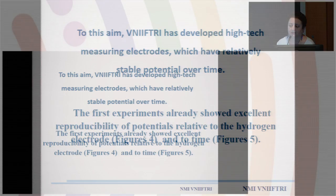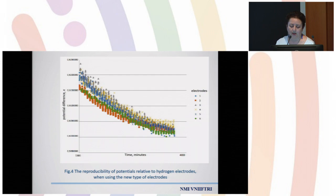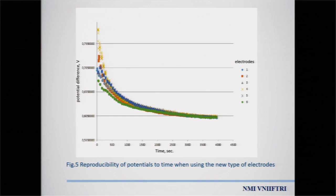To solve these tasks, VNIIFTRI has developed high-tech measuring electrodes which have a relatively stable potential over time. The first experiment already shows good results for reproducibility of potential relative to the hydrogen electrode. It is shown in figures 4 and 5. These are two hydrogen electrodes, and these are two of ours. And these are the results of our newly developed electrodes.